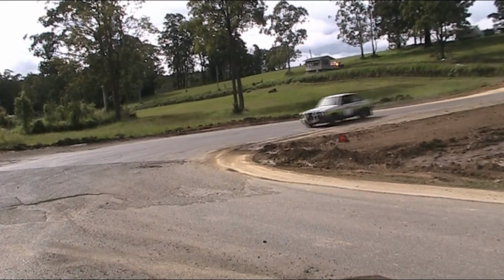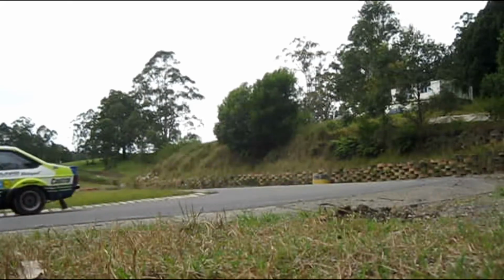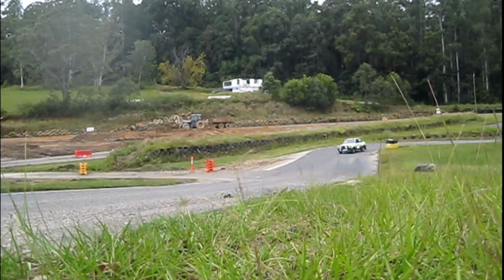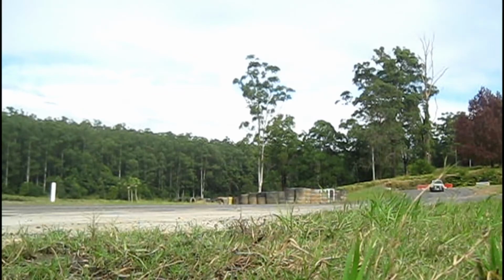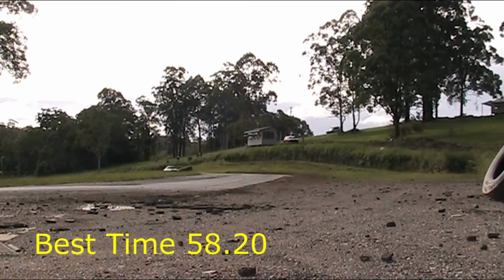A lot quicker on the second lap. Through those sequence of turns there. Around the hairpin. Again, very tightly around there and around the back double apex. A bit of understeer around there. Nicely through turn 6, but didn't use the circuit on the exit. Up through turn 7 he comes. Down pit straight now, to complete the second lap with a time of 58.2. Quick time there in the Ford Escort.